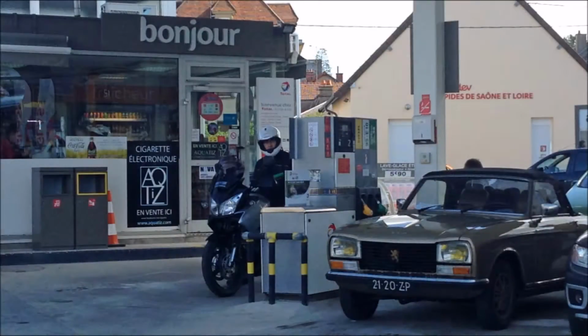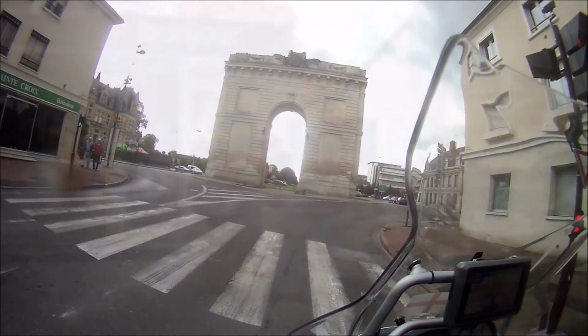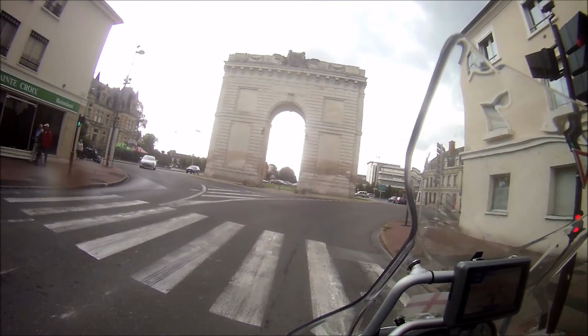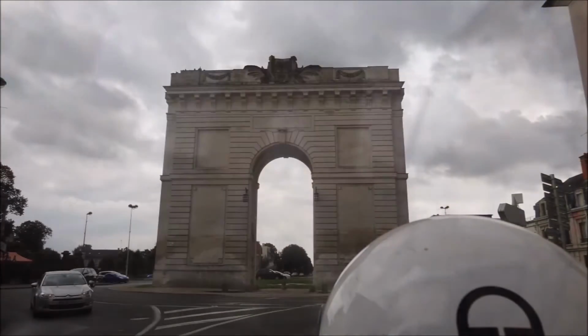Out of Holland and into France, where we came across the Arc de Triomphe. Not the Paris one, this one in Port Saint Croix was built 66 years earlier by Nicolas Durand.